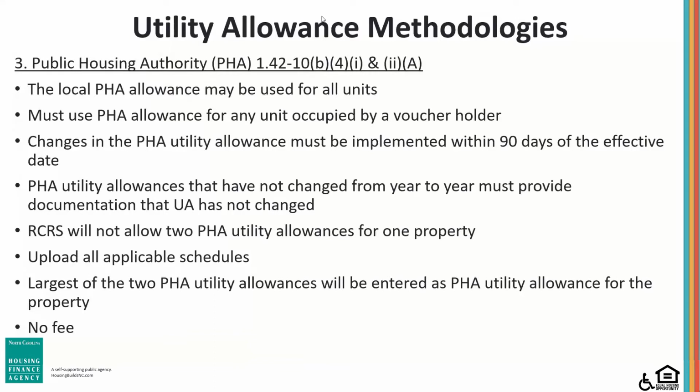A lot of times the utility allowance from your local housing authority will not change from year to year. What you would do at the expiration of your current utility allowance is just email or fax them and request, has the utility allowance changed? If they respond back that it hasn't, you would just upload that notification along with the current utility allowance that you're using in RCRS, and you would be good for another year.